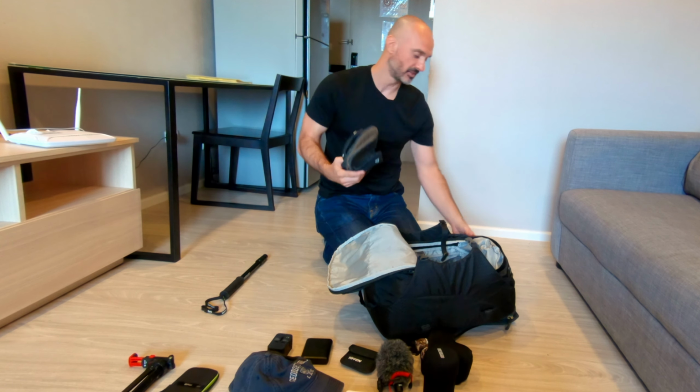And now it's just throwing the rest of my stuff in my bag. I have a lot of electronics. I'm a full-time travel vlogger, so I have all my travel electronics. I have this hard drive here. It's one of those rugged ones, so I don't mind just throwing it in here.